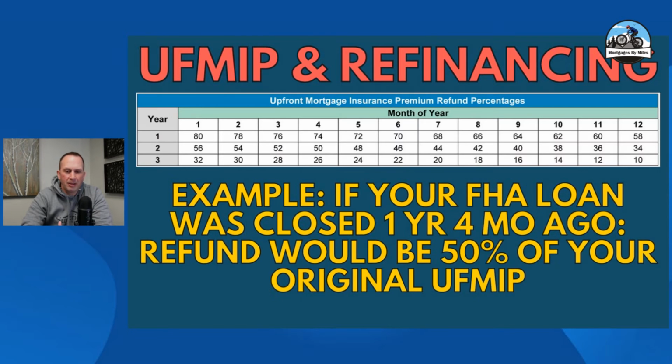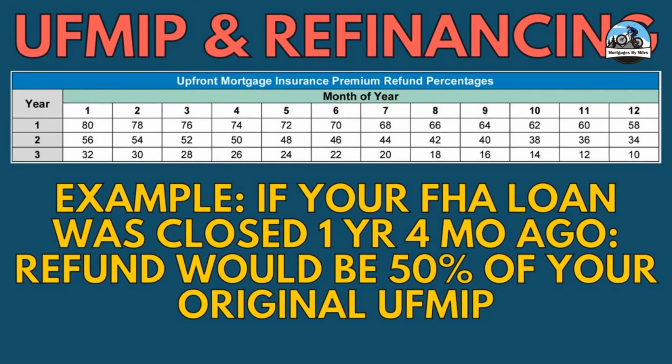What does that look like? It looks like this. So if you've been in your mortgage, let's say 1 year and 4 months, if you follow the chart over here, you're going to get 50% of your original mortgage insurance premium refunded back to you. So depending on how long you've been in that mortgage, you'll get a portion of it refunded back to you.